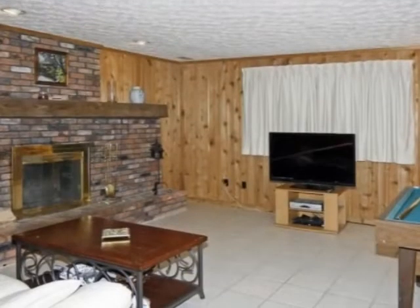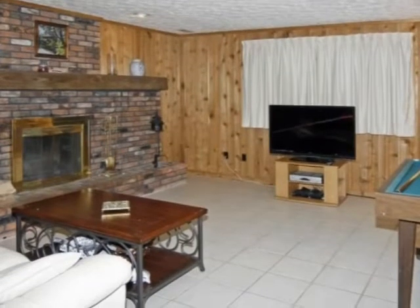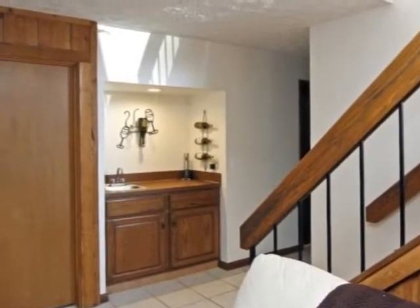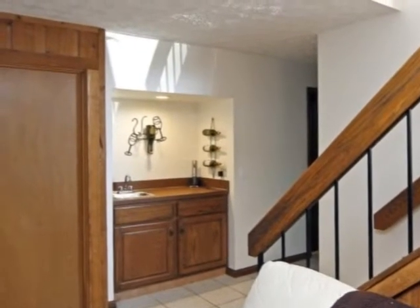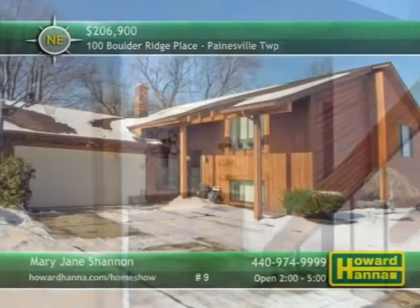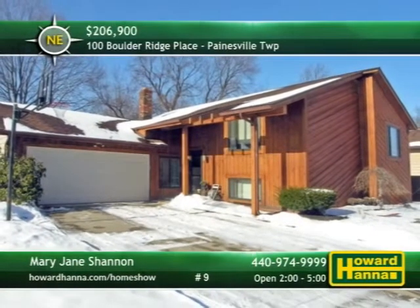The finished lower-level family room will be an inviting destination, thanks to a brick fireplace. Mix a drink at the wet bar, then head out to the back patio, above-ground pool, and landscaped backyard, perfect for summer entertaining. Mary Jane Shannon is ready to tell you more or provide a personal tour between 2 and 5 today.